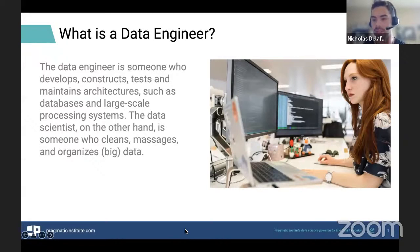So what is data engineering? What does it mean to be a data engineer, and how is it different from being a data scientist? Well, a data engineer is essentially somebody who is constructing and dealing with the movement of the data. They develop the databases, develop the large-scale processing systems, and create the cloud infrastructure to make sure that the data is being handled in a precise and efficient manner.